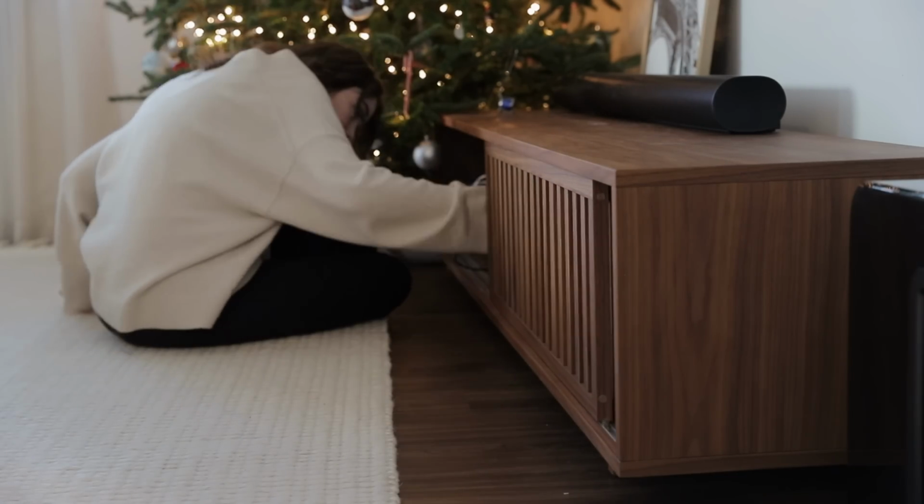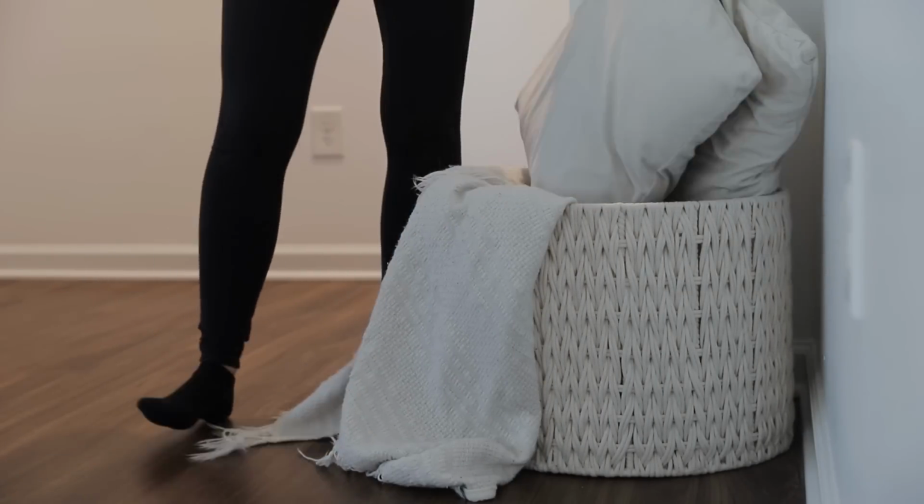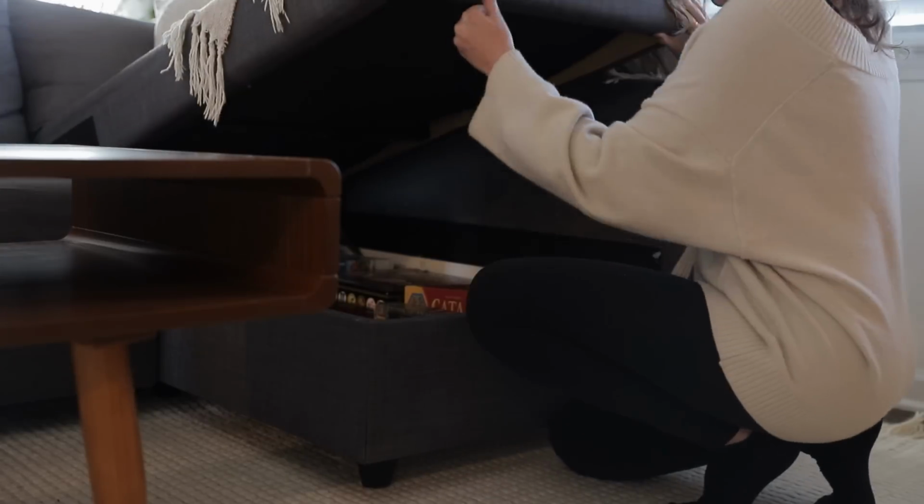I didn't decide to declutter much in here. We really don't store that much in this room apart from our games. However, I did decide to declutter this one blanket that was pretty worn out.